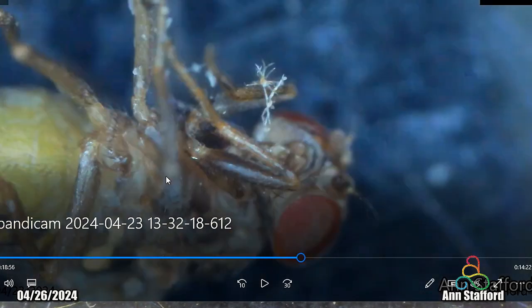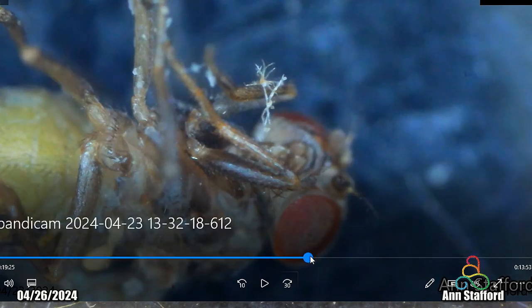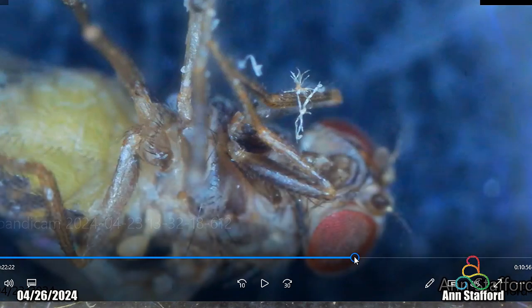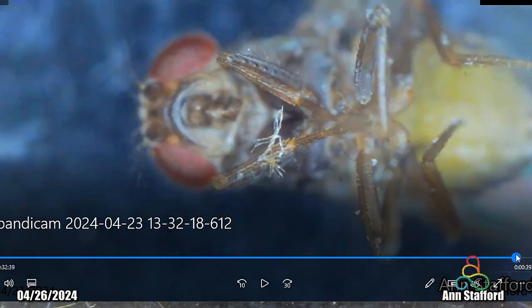Anyway, so I noticed this happening on a couple of these fruit flies, that there were hydras. And so I started wondering how many hydras are there that these gnats and these fruit flies have stuck to them. So let's see. I thought I had a better one. Okay, so you can see that there's two here. Okay, so that was from April 23rd.